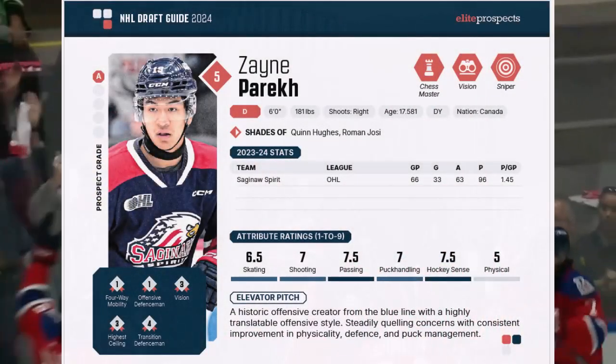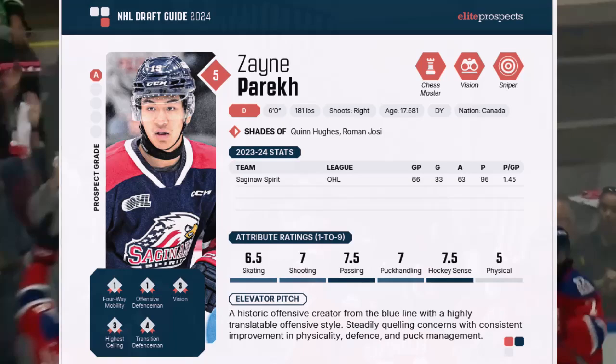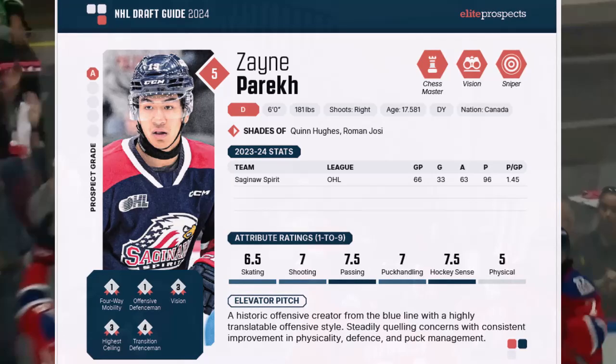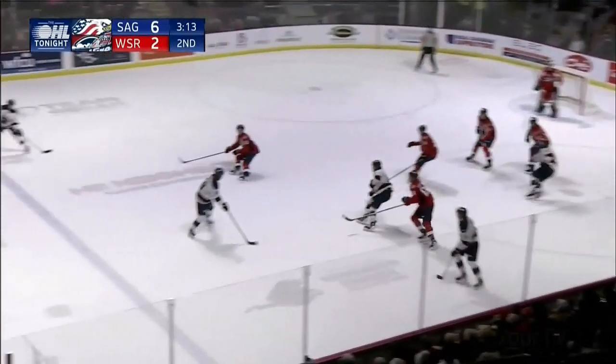Parekh received one of the highest marks for his hockey sense and passing in our draft guide, a 7.5 on our 1 to 9 scale. We consider those attributes close to elite. He also received the Chess Master badge because of his ability to manipulate multiple defenders at the same time. We think he's the best offensive zone quarterback that we've seen in the draft since 2018.